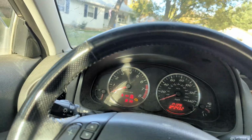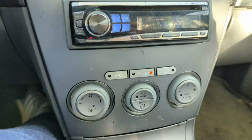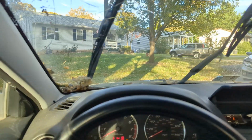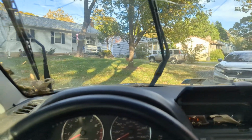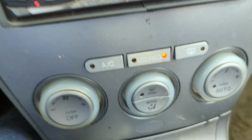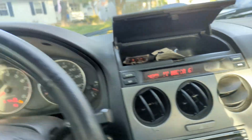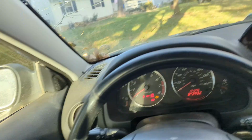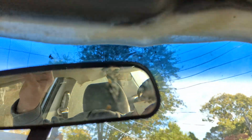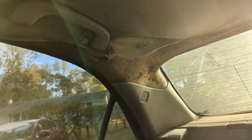Okay, so that's not the speaker. Interesting. Turn the lights on here. Oh, look at that. You turn the lights on? The windshield wipers go off. How strange is that? But yeah, the backlight doesn't work for this. You turn the lights off, it stops. That's bizarre. Headliner is in rough shape. This clip doesn't work. They just cut the headliner back there, which I guess works.